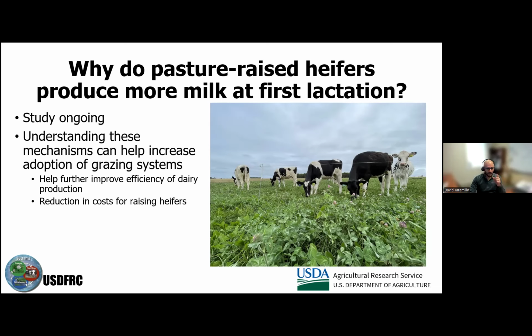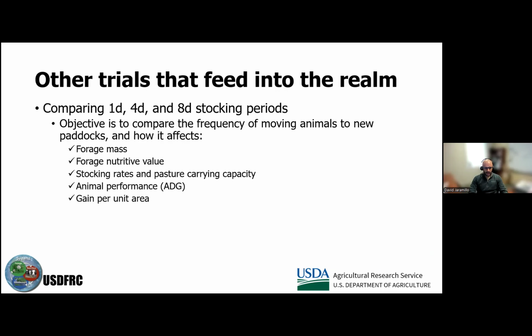I must also add that one thing we're employing here is an economic analysis. We hope to provide a thorough analysis of the economics behind these systems, to provide evidence to see whether or not this makes sense economically.